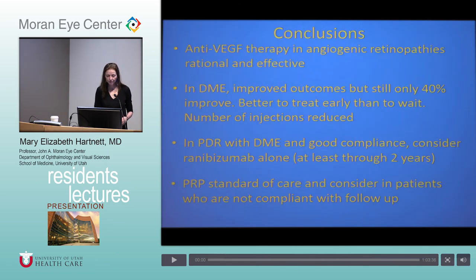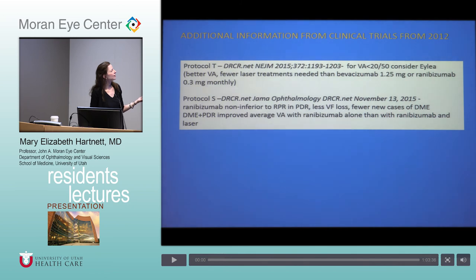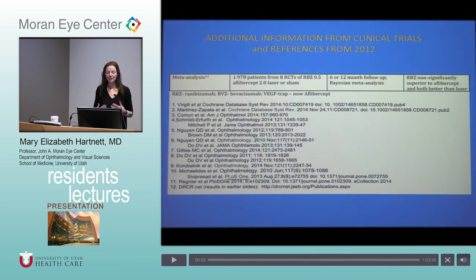Okay, so these are conclusions. Let's go over the quiz. I gave part of this talk at ARVO, and then I also recently gave a talk in Vienna on the PDR stuff. So I just gave you kind of a sketch of various clinical trials from around 2012. I encourage you to read them, and if you don't agree with some of this, I wouldn't take my stuff as absolute, but it can give you a little bit of a sketch, because sometimes it's hard to remember all these, so I went through and did it systematically.